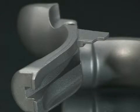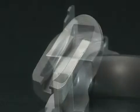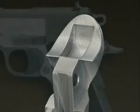The upswept design of the grip safety part, which was traditionally investment cast, would previously require extensive secondary machining. Switching to the MIM process reduced customer lead times and provided exceptional cost savings, in addition to increasing production rates and producing a more uniform part.